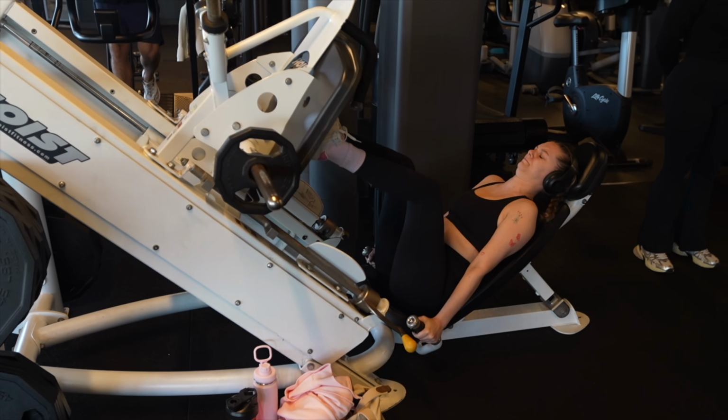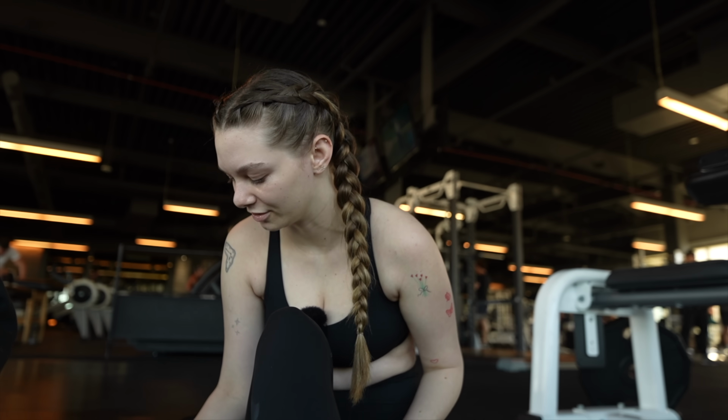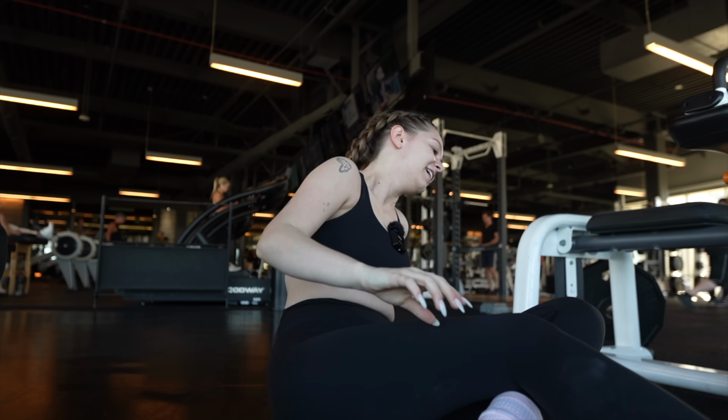This is what my Dutch braids look like at the beginning of my workout, and this is what they look like at the end of my workout. So still very intact. And to me, it doesn't really look like I have an oil treatment in. Braids really hide it well.